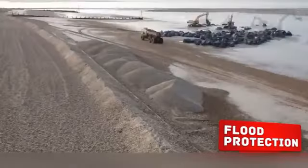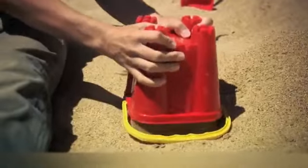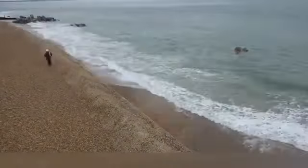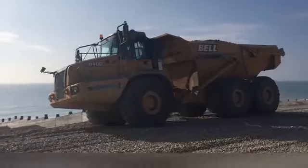Flood protection. Every one of us built sand and pebble dams on the beach. These guys are doing the same thing, but on a slightly larger scale. You are now observing the construction of a flood protection system on Hayling Island in the UK. The coastline began to collapse, and 1,800 houses could have been flooded.